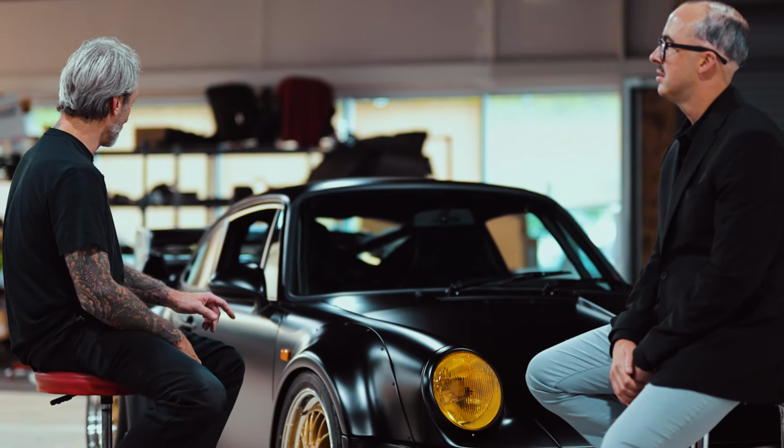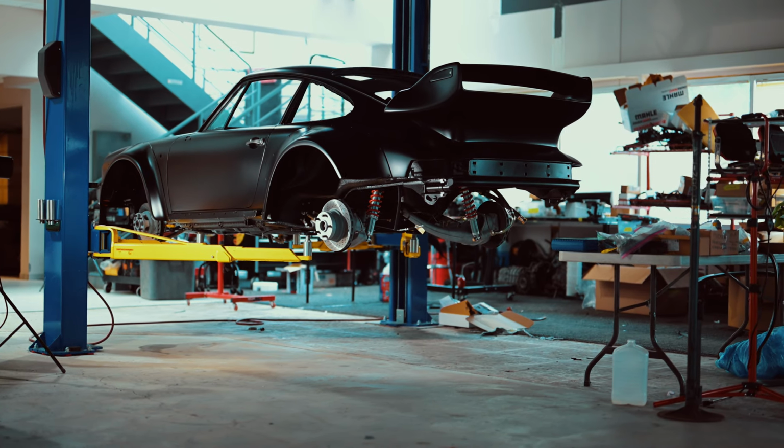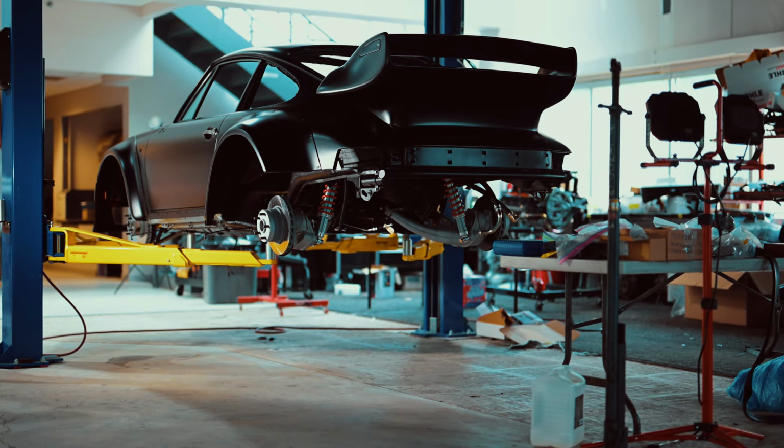It is definitely lightened up with all the fiberglass bodywork, and we've stripped everything off the car that we're not actually using. Although it is street legal. It has all the functions of a street legal vehicle, I believe, which is one of the criteria of the competition. Of course.